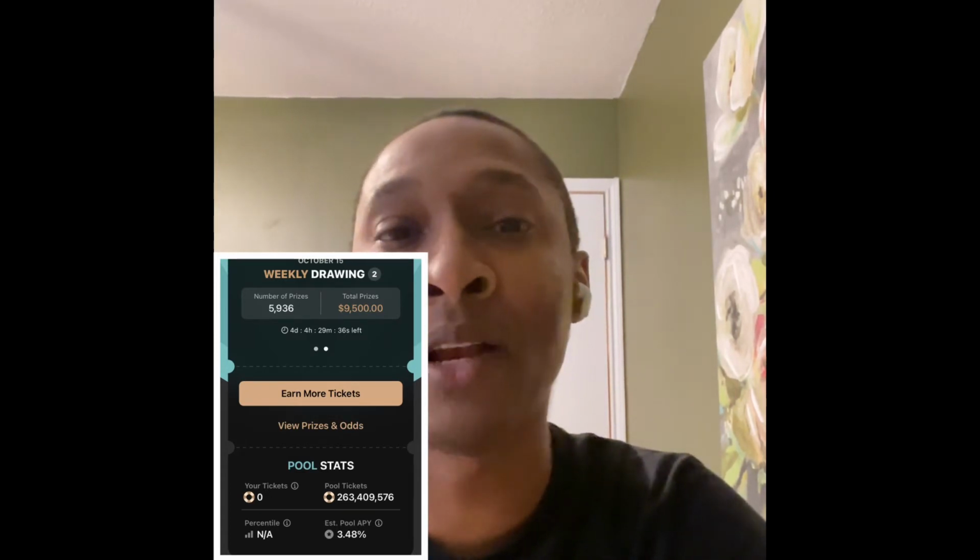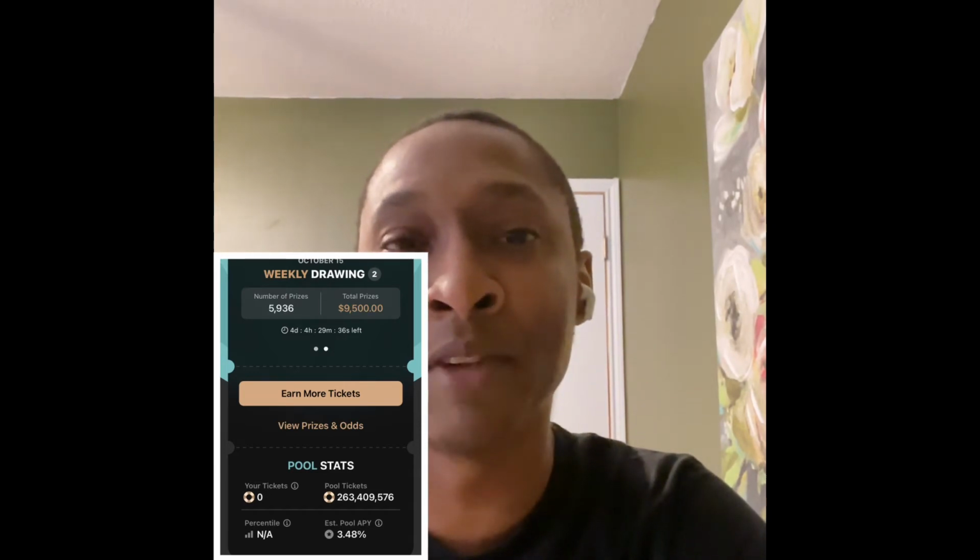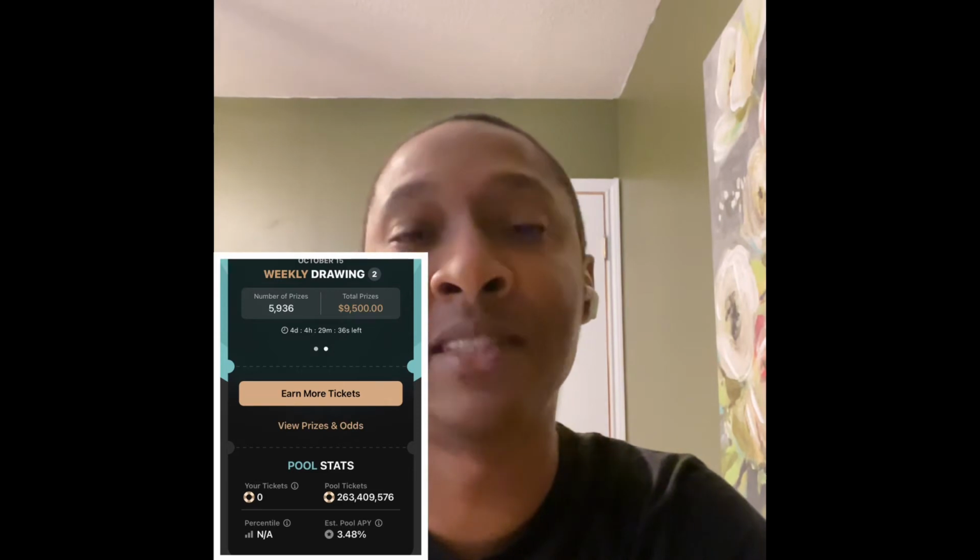Now that's when you combine all of the tickets that are actually in the pool and then all of the prizes that they're giving out. That gives that total average of 3.48%. It doesn't mean that you're going to get 3.48%. You're going to get a minimum of 0.30%, but you could also get a higher percentage, which could be even higher than that 3.48%, if you were a person that were to win, let's say, the $500 prize or maybe even the $10,000 grand prize at the end of each series. And so that's just an average for all of the tickets entered by all of the people who are using the PrizePool savings account.